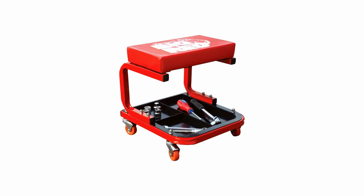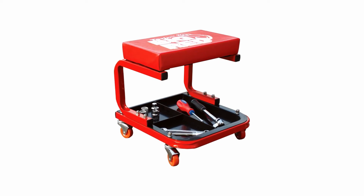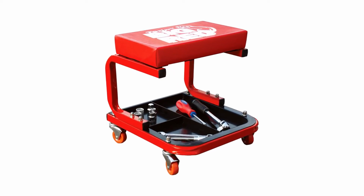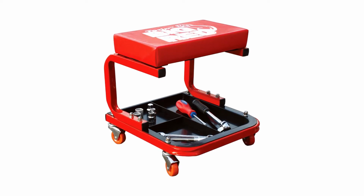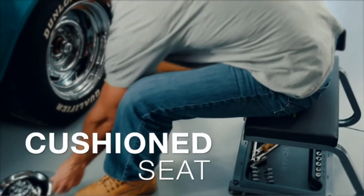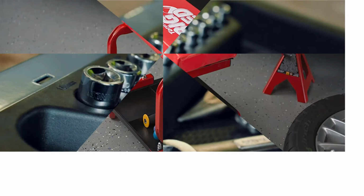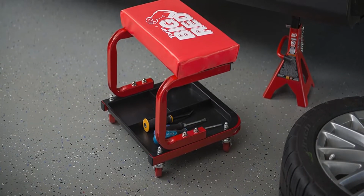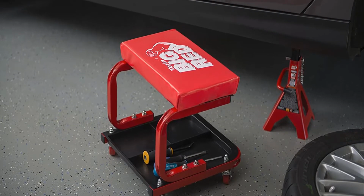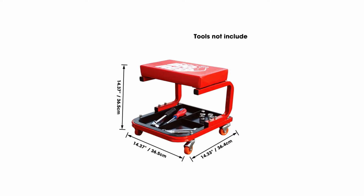Number 2. Torren TR6300 Red Rolling Mechanic Stool. When it comes to achieving comfort, nothing does it better than ample padding on a creeper. The Torren Big Red Rolling Stool has a fully padded seat. It provides comfort during long hours of work. This way, you won't suffer from an aching butt. This creeper can support an impressive 300 pounds. It beats sitting on an actual stool because of the cushioning. In the process, it saves your back, since you won't be kneeling or bending when performing body work.